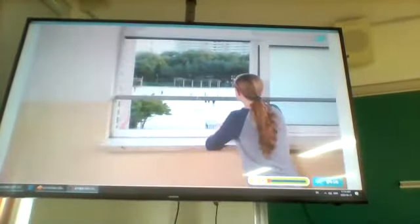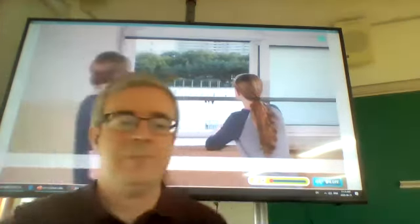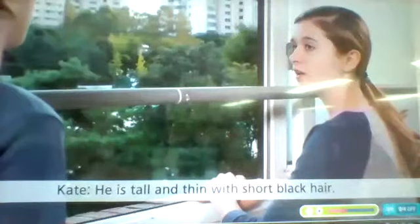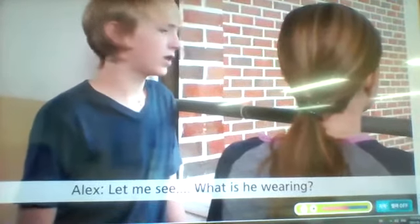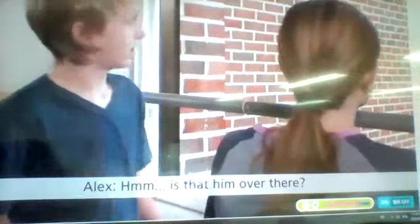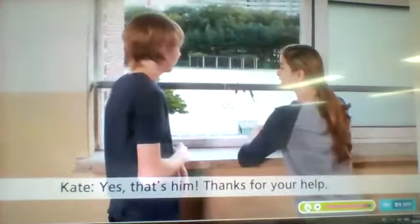What are you doing here? I'm looking for my friend Matthew. What does he look like? He is tall and thin with short black hair. Let me see. What is he wearing? He is wearing a red shirt. Is that him over there? That's him. Thanks for your help.